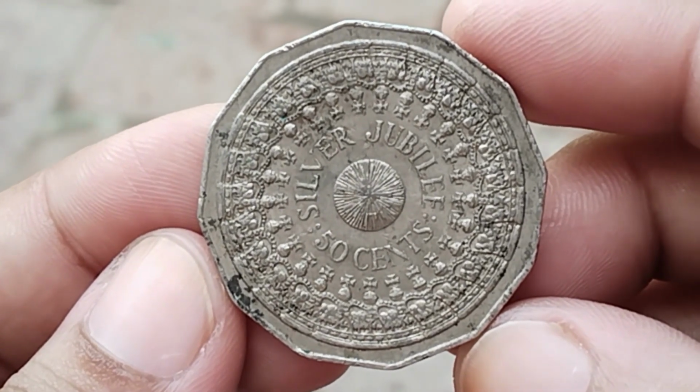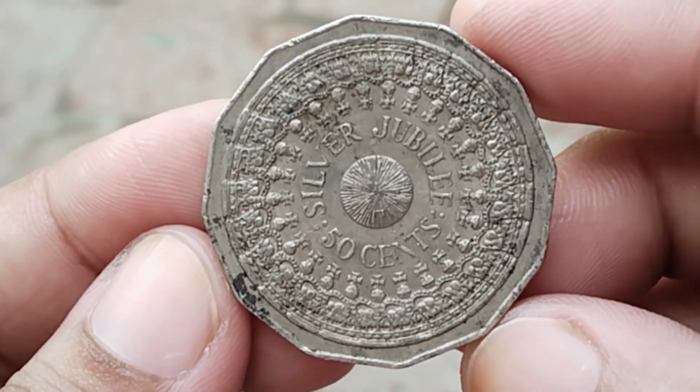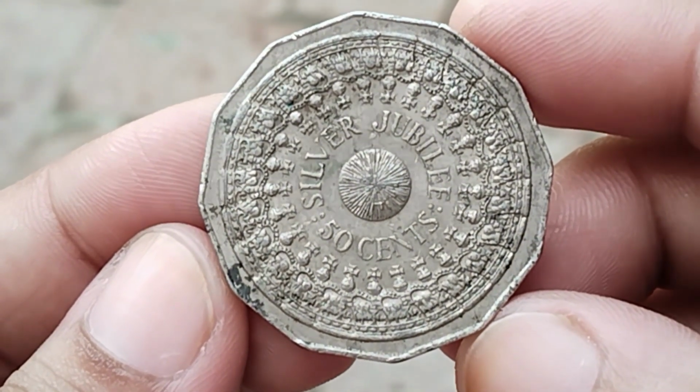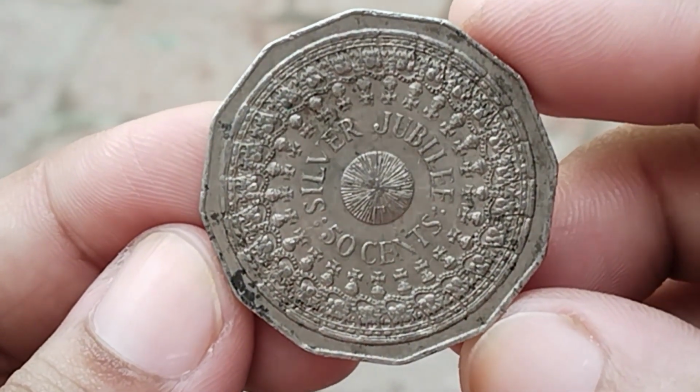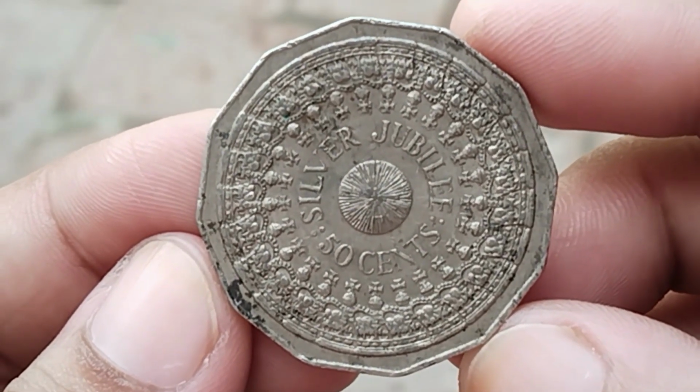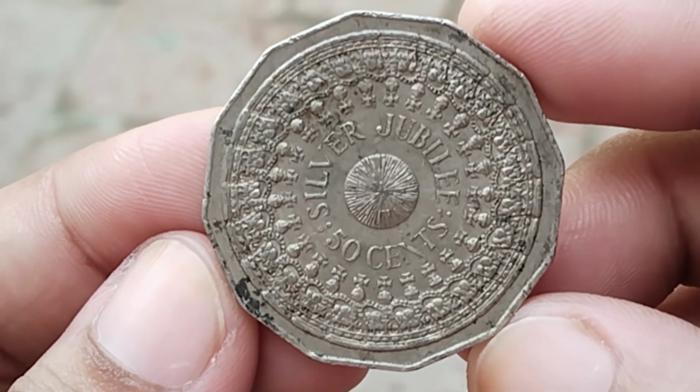The trajectory of this coin's value has been nothing short of phenomenal. From being a standard piece of currency in 1977 to becoming one of the most sought-after collectible coins today, the Australia 50-cent 1977 coin is a testament to how much value can be found in small, everyday objects, especially when they become part of history.